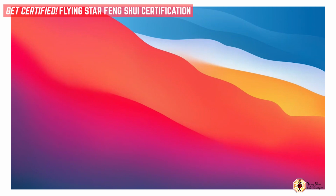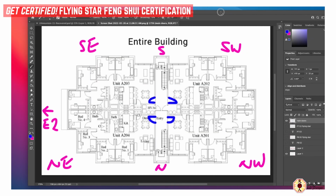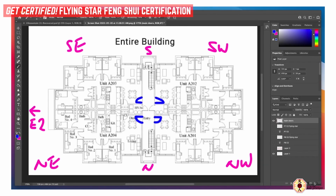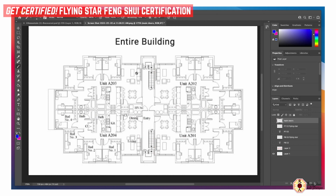So let me share with you. Hopefully you'll see my Photoshop here. Let me know in the chat if you're seeing the Photoshop. So for instance, this is an entire floor of an apartment building, as an example. I actually just took this off of Google Images.